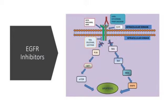Compared to our monoclonal EGFR antibodies, these all bind within that intracellular domain, more downstream. But you can see that signaling effect downstream, where you are blocking at the EGFR receptor and that inhibits that activity downstream.